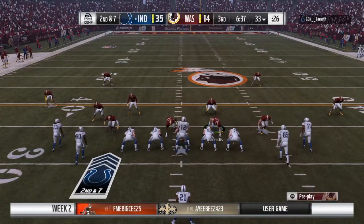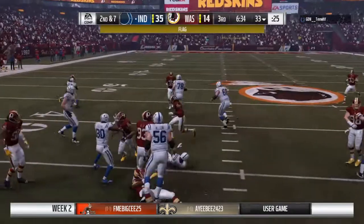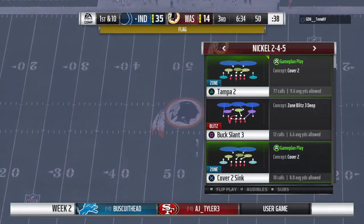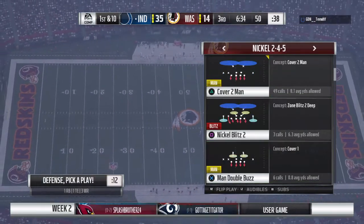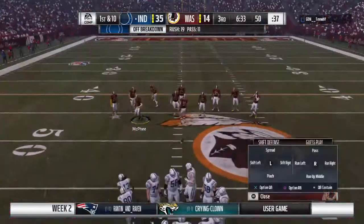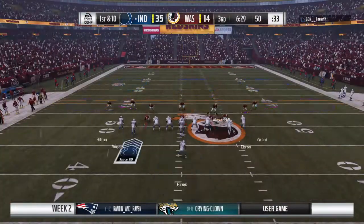They run again with Hines. And another mistake here defensively as a flag is down on the tackle, and that's going to tack on 15 more. And now it's 1st and 10, a big mistake, especially when you factor in the personal foul yardage.